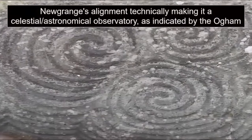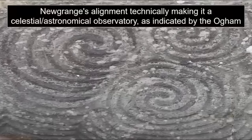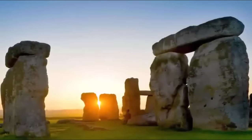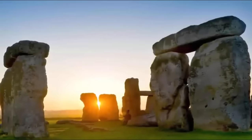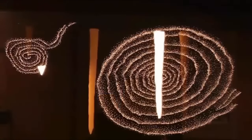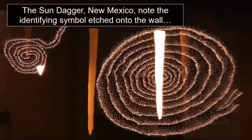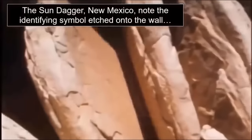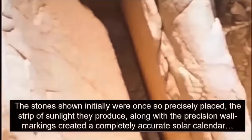How did our ancient ancestors, claimed as having existed over 10,000 years ago, construct such precisely positioned granges, henges, barrows, and sun daggers? Something we have previously covered, an incredible type of sundial, which tracked a sunspot across the wall of an ancient cave, with each month, solstice, and new year precisely marked out across the walls.